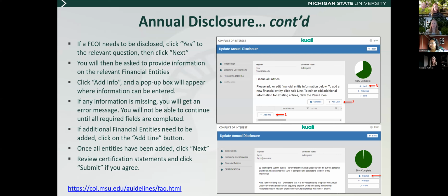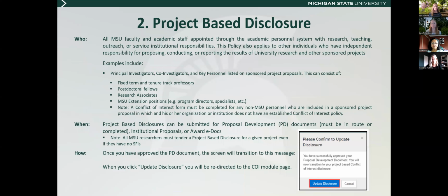And again, it will bring you to the certification page, again, shown on the bottom screenshot there in that slide. And then you hit submit. And then your annual disclosure is complete, and it will be reviewed by the Conflict of Interest Office. And so now those financial entities that you've added are in the system. And I'll show you when you go to do your project-based disclosure, they should be there as well.